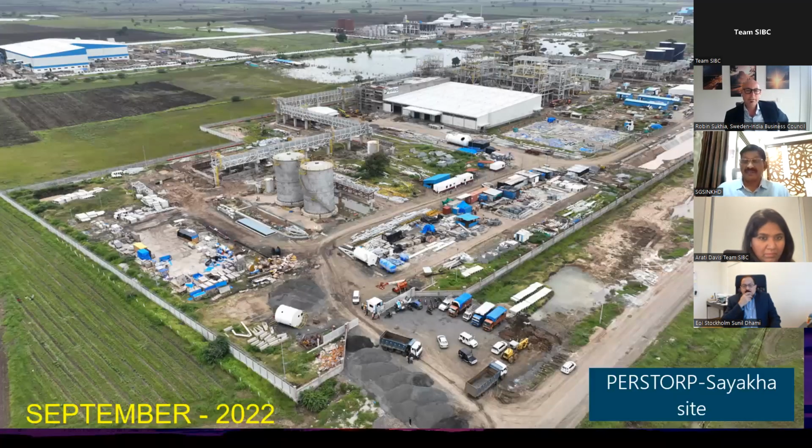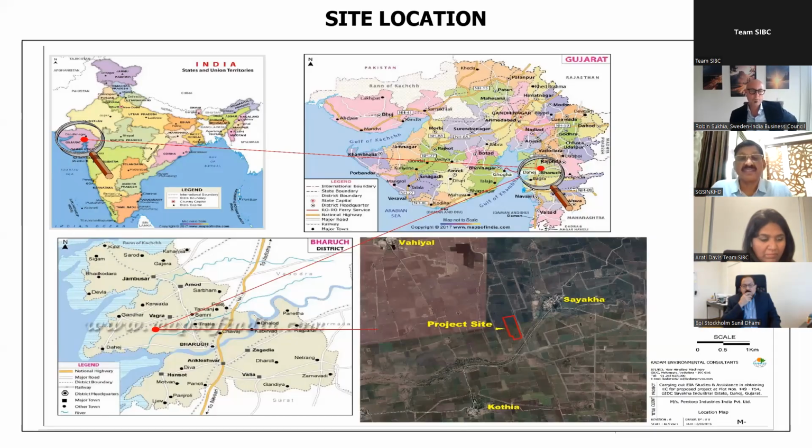Can I ask you, was the site purchased from the government, or was it privately purchased, or did you have to change it from farmer land to industrial land, and how did that work? No, in this area the Gujarat government declared a petrochemical and chemical investment region, PCPIR region. So this is a ready industrial estate with most of the upstream and downstream units available here. There is no need for converting, and Perstorp decided to purchase only from the government. So it is Gujarat Industrial Development Corporation, GIDC land. Very good.